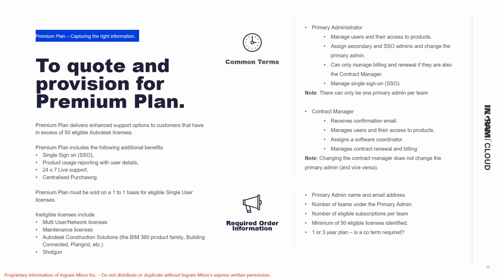The first one being single sign-on. So instead of having to have everyone log in, they can use a single sign-on methodology if their company employs it to be able to access the software. It also creates product usage reporting down to the user level. Standard support provides product usage reporting, but it doesn't take it down to the user level. So this enhanced service from Premium Plan takes it down to the user level. There's also 24/7 live support through their chat and email system, and it also enables centralized purchasing.